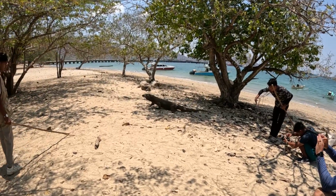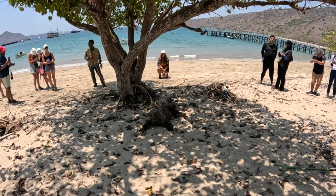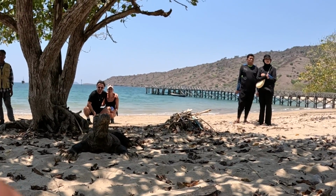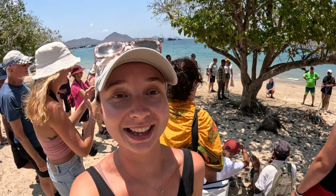So we walked less than 5 minutes, and just on the beachfront here we've seen our first 2 Komodo dragons. We just had a photo with it, but you kind of have to stand a little bit behind. They're so big.